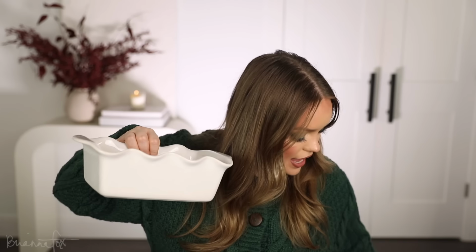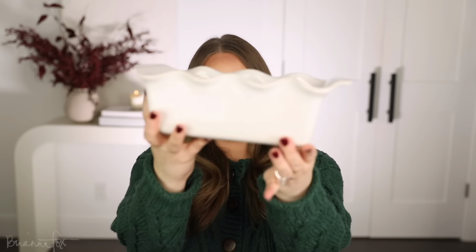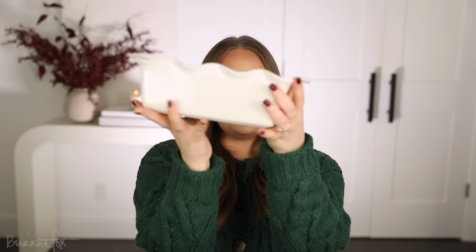Okay, lastly, I have 2 home things, and then I'm gonna share 2 books that I read. These are my new bread pan and pie pan, and they are just so cute. So this one is from Crate and Barrel. It looks like this, and it's just so cute for bread. I love the scalloped edge. I looked on Amazon for something that looked just like this, but the edge wasn't as cute in my opinion. Love this.